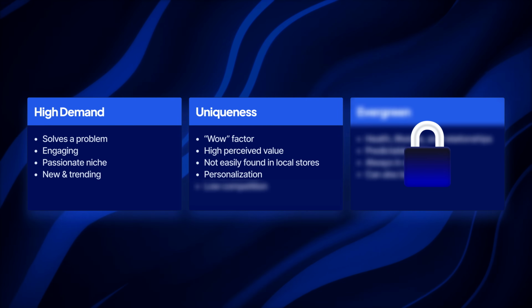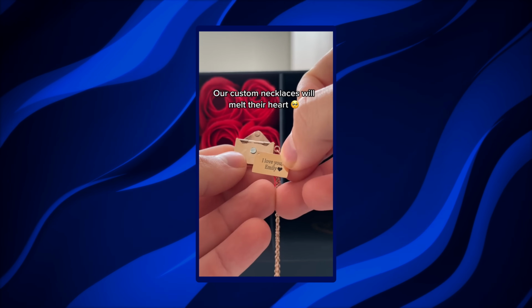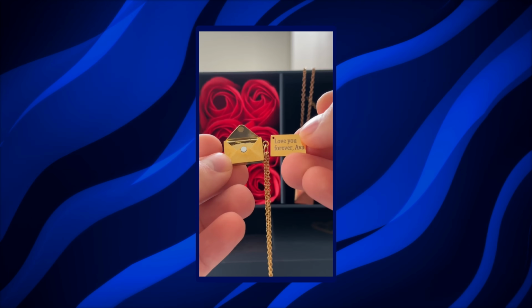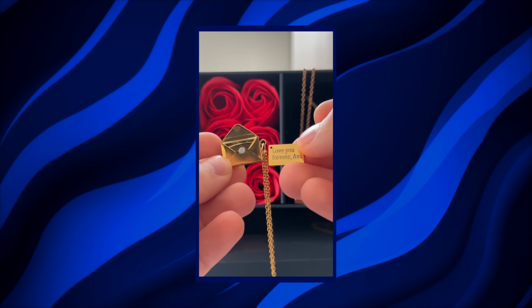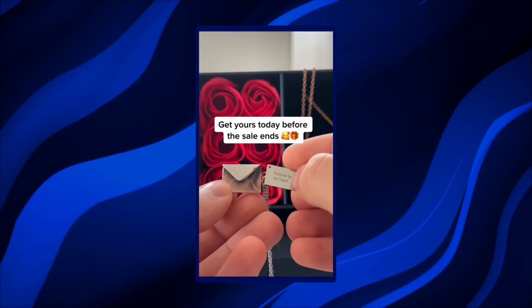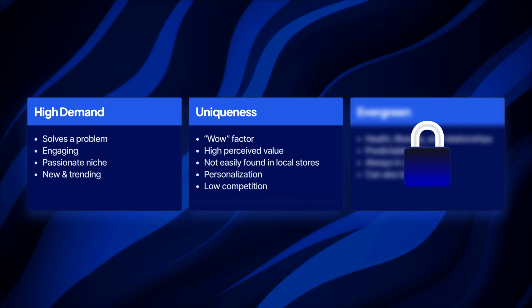Personalization is another element that adds uniqueness to a product. Consider products that can be customized or tailored to the customer's preferences, providing options for personalization, allowing customers to feel a sense of ownership, making the product more appealing and valuable to them. It can be anything from personalized necklaces to custom canvases of their pets. Low competition is another great factor to consider.